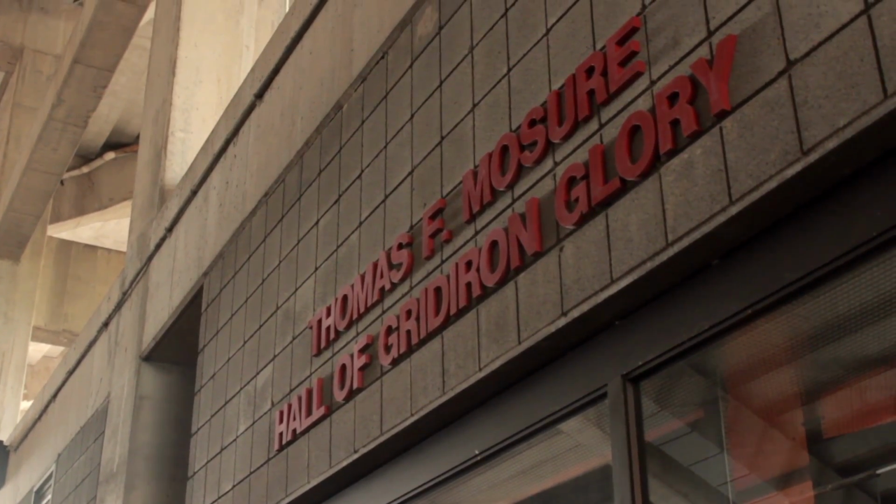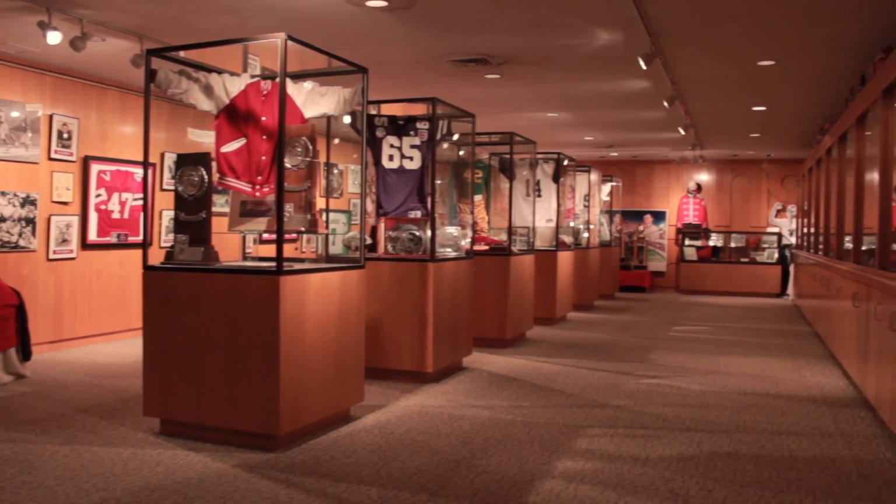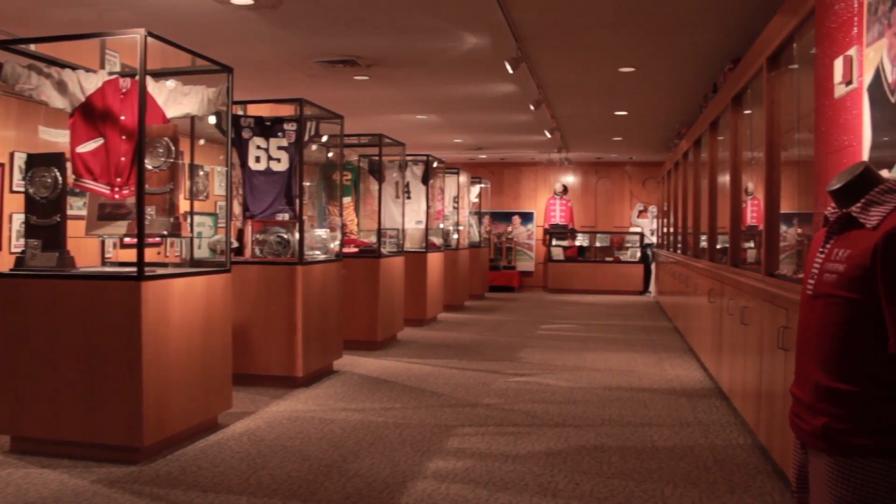We are located in the Thomas F. Mosure Hall of Gridiron Glory. It's basically a one-of-a-kind Youngstown State football museum. It's been open since the fall of 2000.